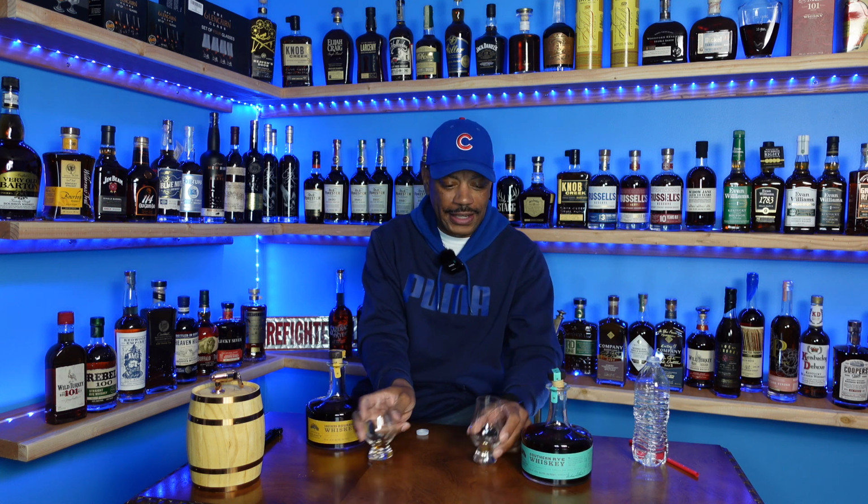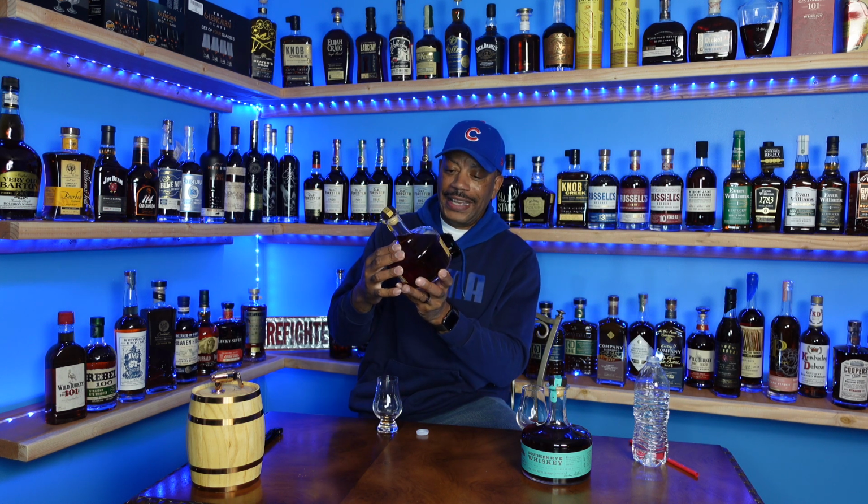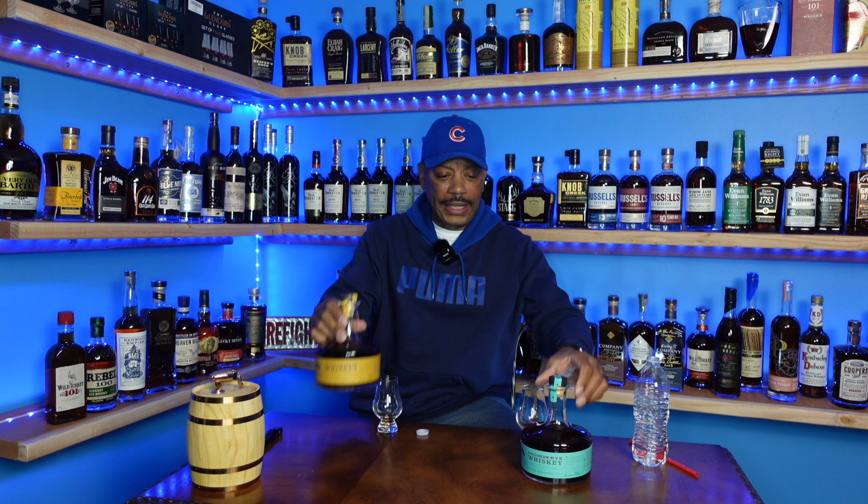Very good. So again, 13 Colonies, that's what we're tasting today. And I'm excited that you told me to pick this up because it is a great pour. Again, the Southern Bourbon Whiskey at a 95 proof here, and the rye 95 proof here. You cannot go wrong with these here. So if you don't have them on your shelf, please pick them up today because, hey, you can't go wrong with them.